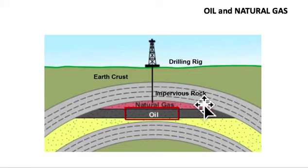Notice that this shows that the oil and natural gas are sandwiched between something called impervious rock. An impervious rock is a rock that doesn't let anything pass through it. There are some oil extraction methods and natural gas extraction methods that are called enhanced methods that now involve how to extract oil and natural gas from rock that's porous. So this impervious rock notation here makes these really concentrated deposits possible.